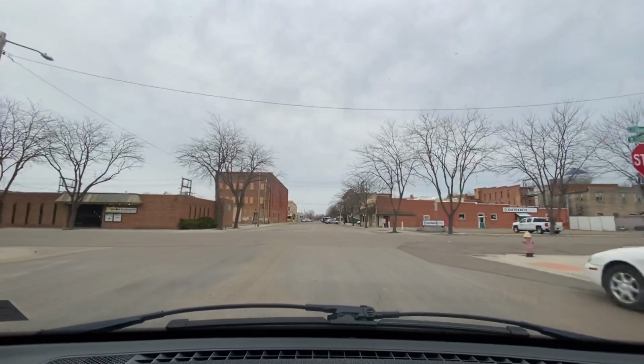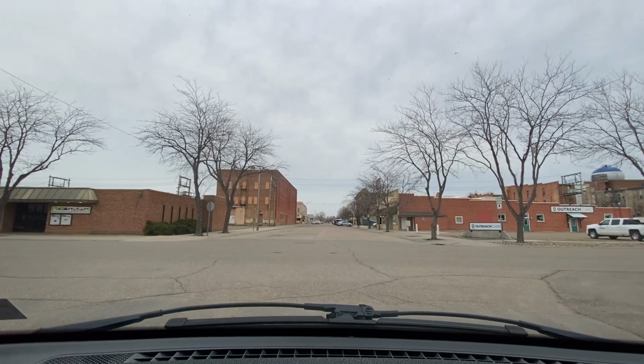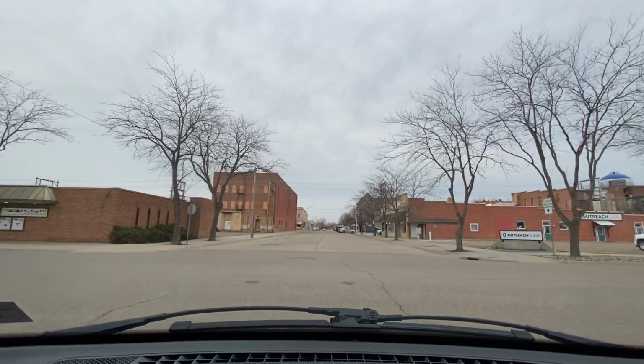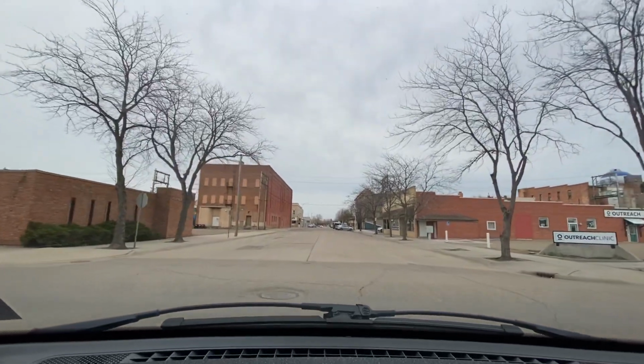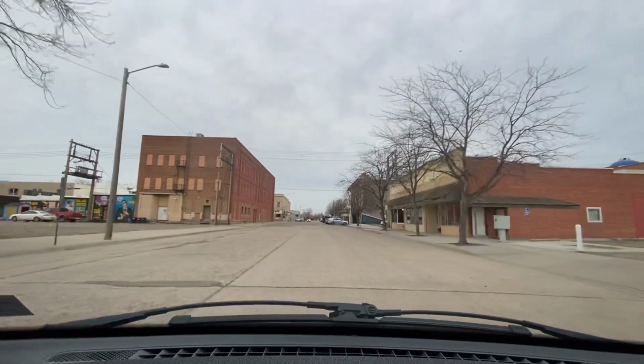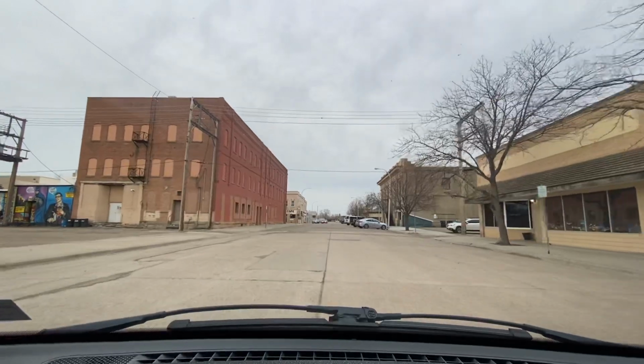We're at Pleasant and North 6. We got the Mitchell Agency on our left, insurance and real estate. We got Outreach Clinic on our right. Oh, artwork. Yeah, artwork always brings a smile to my face.